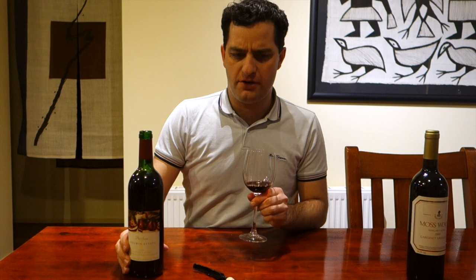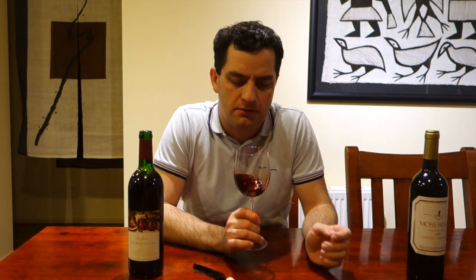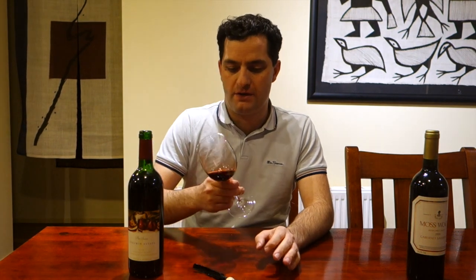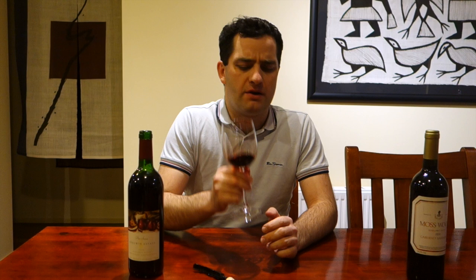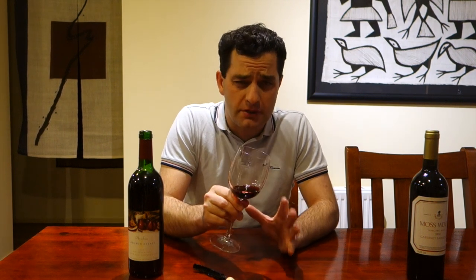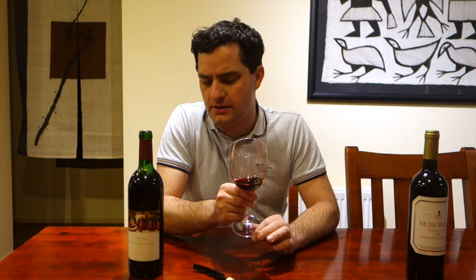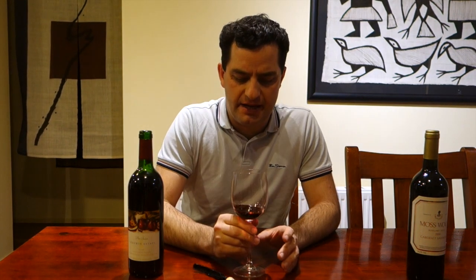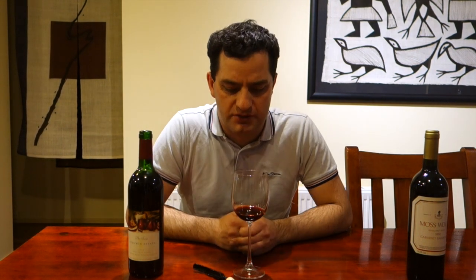From what I know, the 2000 vintage was quite warm, quite generous, one of the great red vintages in a lot of parts of Australia, but probably in Margaret River as well. So quite dark straight away. Very, very leafy. Lots of tobacco leaf. It's showing that green, almost eucalypt character that I often find in the Margaret River Cabernets. The fruit is there, but it's got that menthol eucalypt sitting over the top of everything. Let's taste.